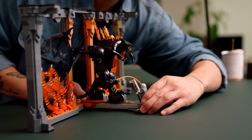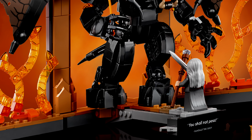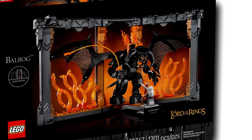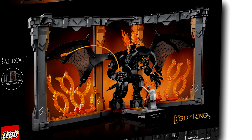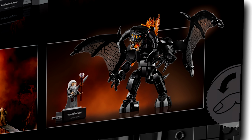The wings are movable too. There seems to be some ball joints at the feet at least. But yeah, it just feels very undersized, especially for a $130 set. I do like that you can remove him from the display at least so that you can display the figure on its own.